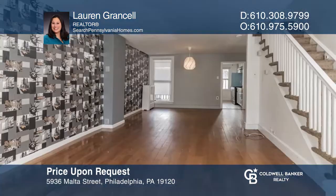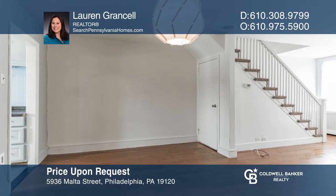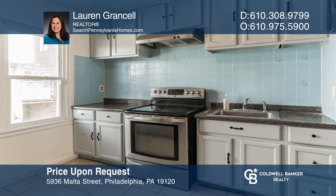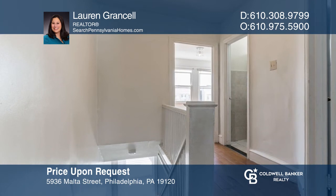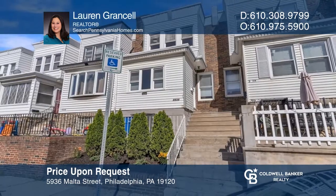This home in a prized pocket of Philadelphia greets you with a bright, open living area. The kitchen is tiled and sure to impress with ample counter space, both upper and lower cabinets, a tiled backsplash, and a suite of stainless steel appliances. Continue on to find three good-sized bedrooms and a well-appointed bathroom. See it in person by calling Lauren Grancell.